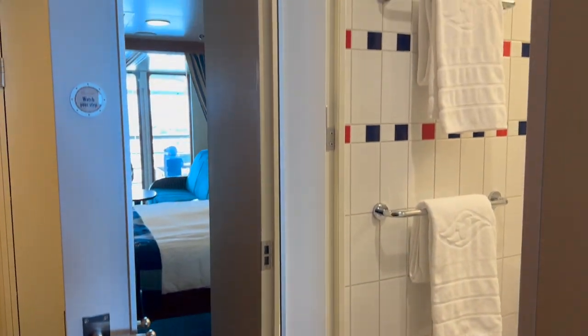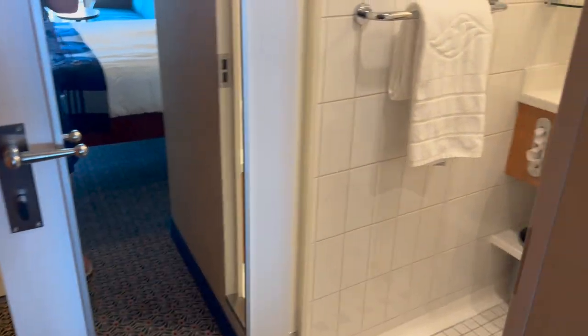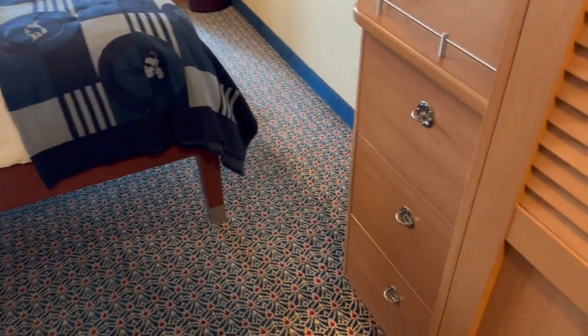There is also a full length mirror on the inside of the restroom door. That's nice too. Just another glimpse inside the room. Okay. So then I'll show you a kind of a tour through the rest of the room.